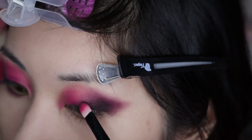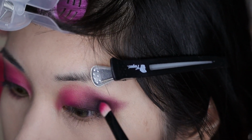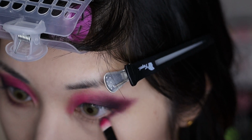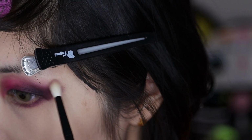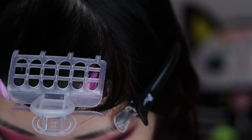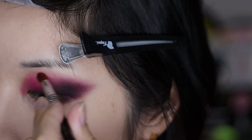It has a little bit of plumminess to it, so it works really well with this pink, which is also a very, very cool toned pink. My left eye oftentimes has a messier shape. There we go. And now I'm going to go back in with the pink like I did on the other eye so that I don't completely lose it. Okay, so that's the base matte pigments down.